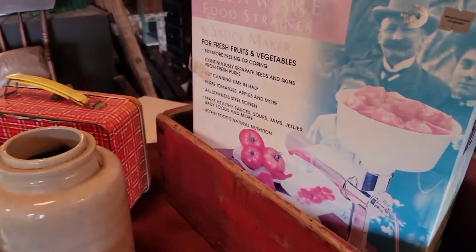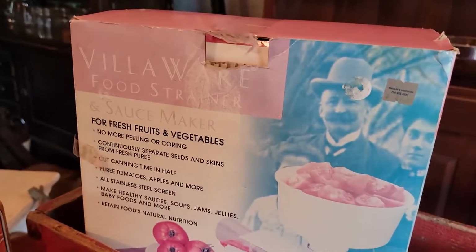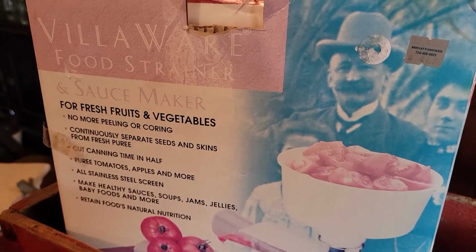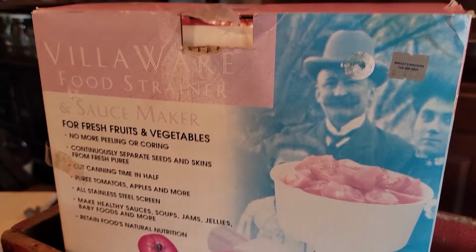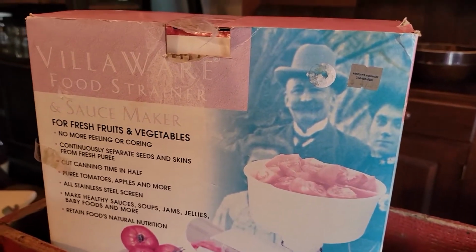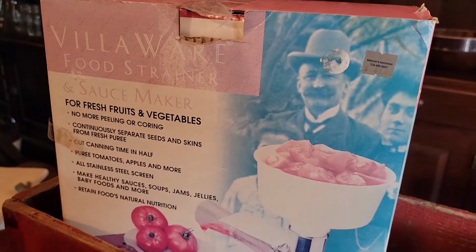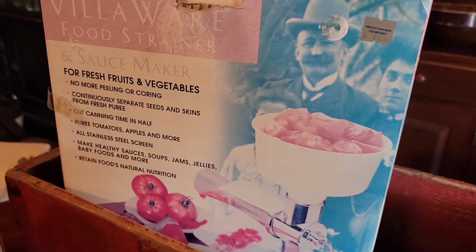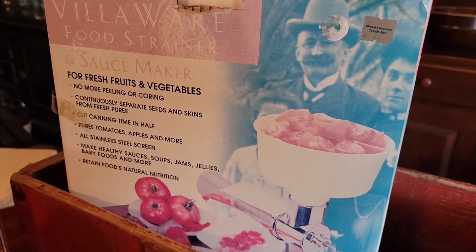And one of our exciting things that I got when I was thrifting was actually this food strainer. It originally was $47.99. I got it for $11.99, plus I think there was a discount that day in the thrift store. So we thought if ours breaks or something happens, we can have 2 going at a time to do our tomato sauce.